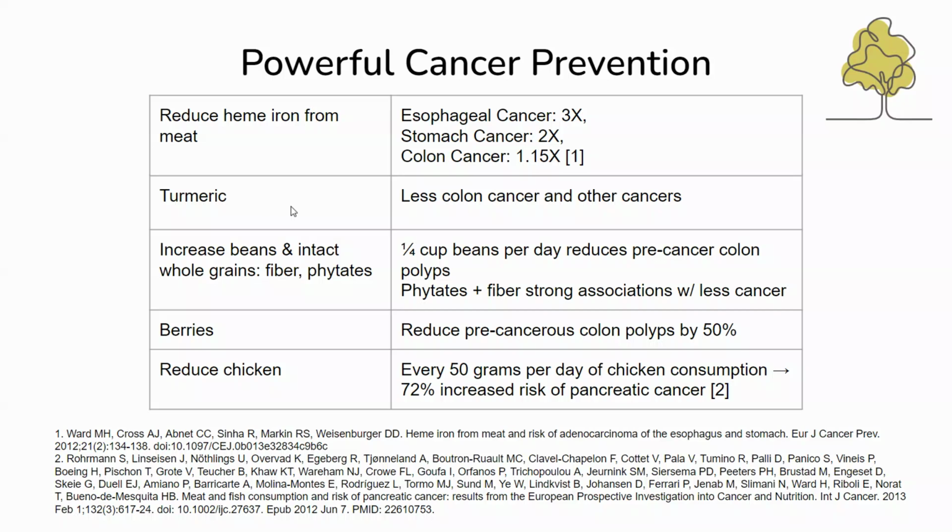Certain spices, antioxidants like turmeric, are associated with less colon cancer and other cancers. Beans, intact whole grains, fiber, and phytates. So the fiber and the phytates in the diet have been associated with fewer colon polyps, precancerous colon polyps, and less other cancers in the body. Berries in the diet reduce precancerous polyps also. And there's also interesting research around chicken. Every 50 grams per day of chicken consumption is associated with a 72% increase in the risk of pancreatic cancer.